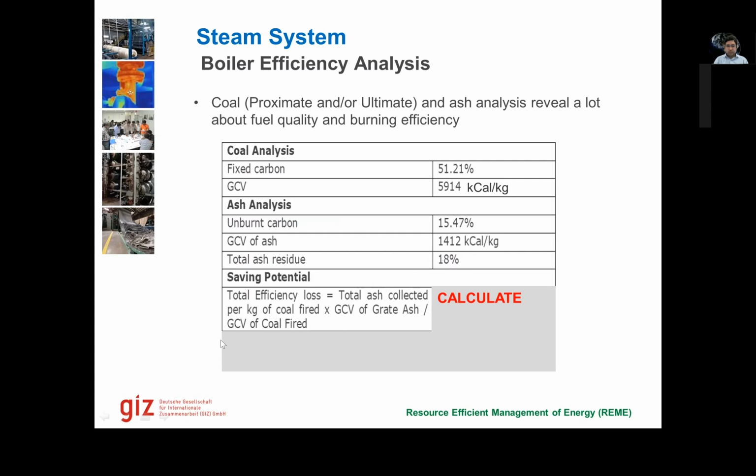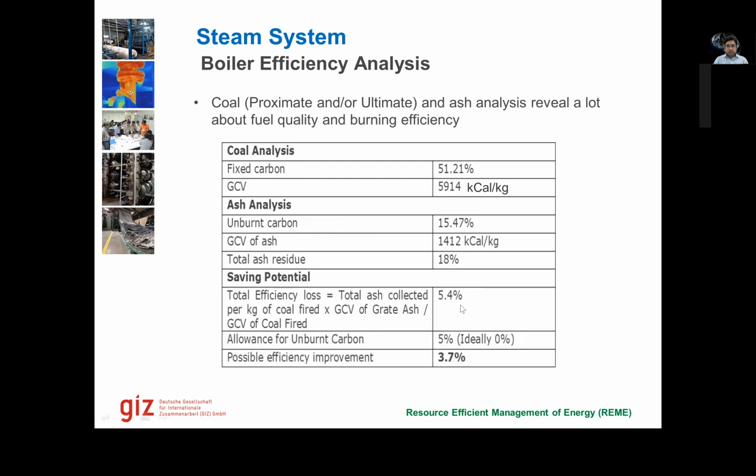And if we use this formula, total ash collected per kilogram of coal fired multiplied by GCV of ash divided by GCV of coal fired, then we can calculate the total efficiency loss. So you just have to put in the coal analysis and ash analysis, and then it automatically calculates how much percentage of loss we're making. What I usually do is I provide allowance for unburnt carbon, about 5%, because we cannot do an ideal zero unburnt carbon. And then we can have a possible efficiency improvement based on this.